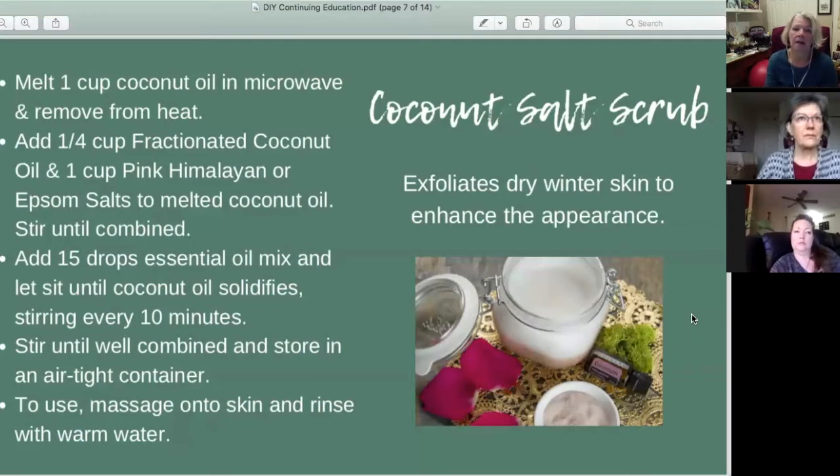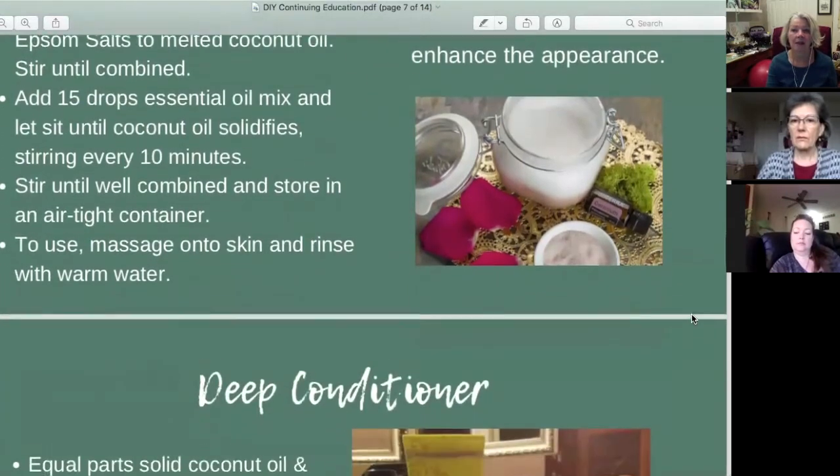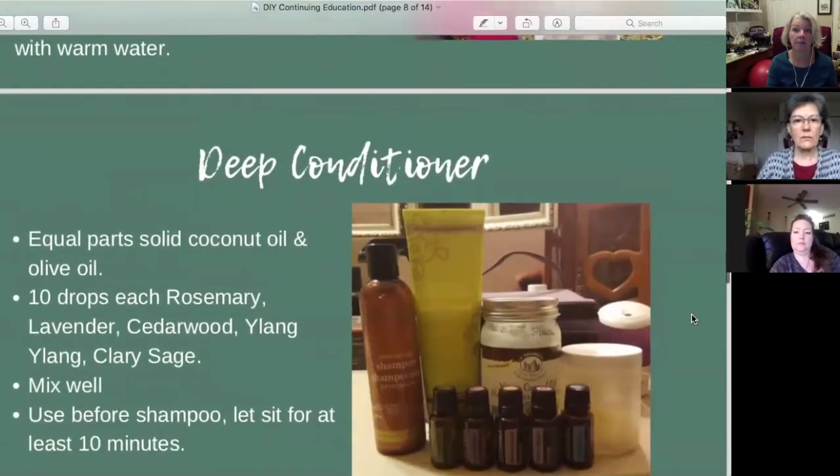And that fragrance, the aroma, is just going to stay with you. It's going to help to make your skin more smooth and soft. So hopefully that will be a nice little gift. You can put a little ribbon around it.